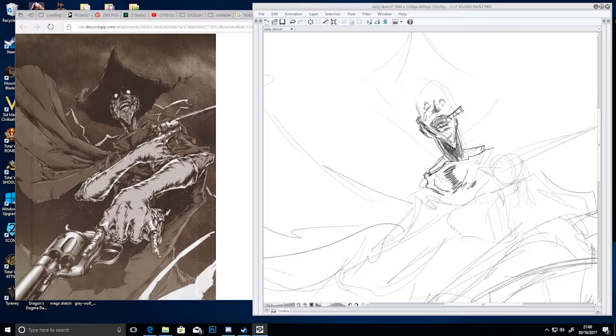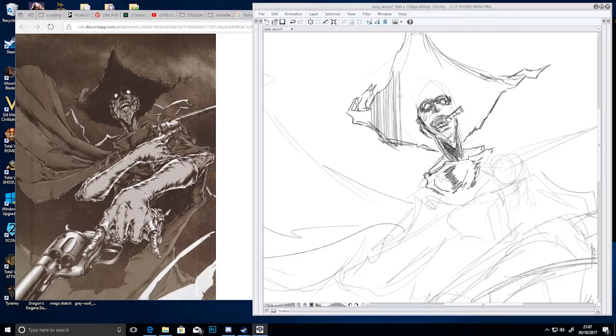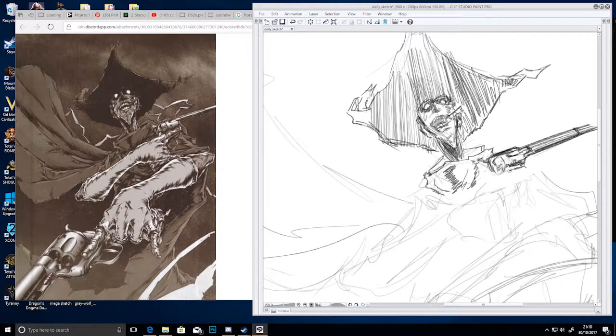And if you're trying to accurately replicate something, you should accurately replicate it, right? So this is a dude from, oh wow, what's it called? I want to say Samurai Champloo, but that's a completely different anime. Afro Samurai. There you go.